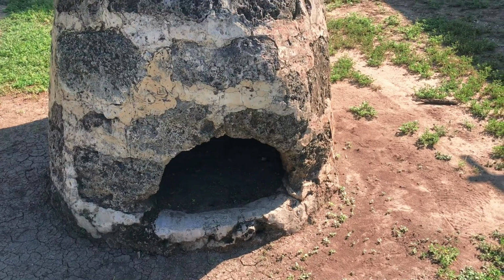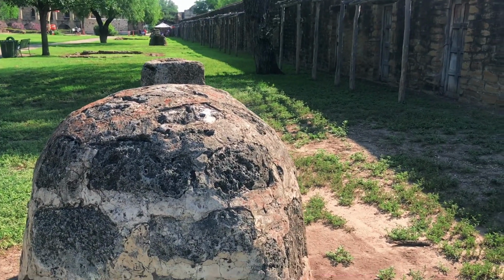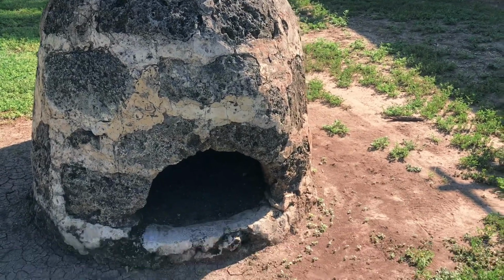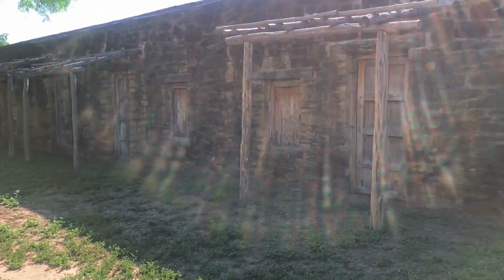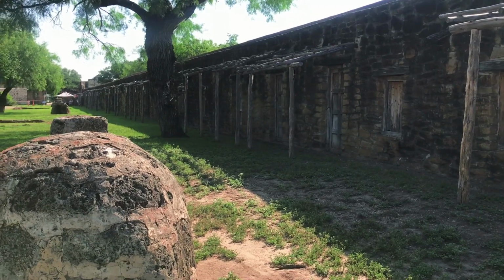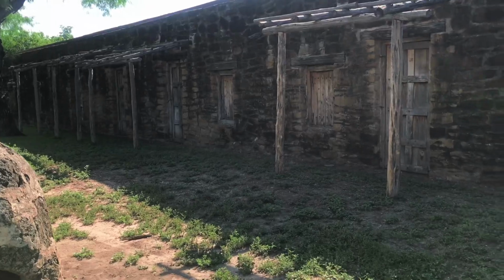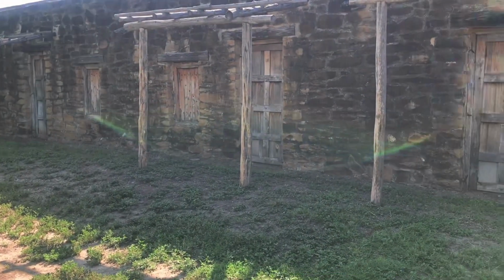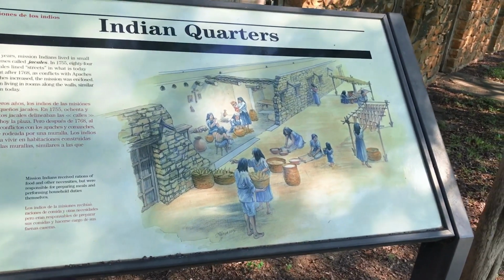Now, every so often around, you'll find these. As you can see, these are little ovens, and they could cook things or create things using them. And then along the outer rim, we have rooms that would have been kind of like apartments. We just learned that not only would people who were coming through the area be able to stay here, but also the Native Americans would have been able to stay here as well. Missions truly were a place that everyone could come together, and that was kind of cool because it was a safe haven.